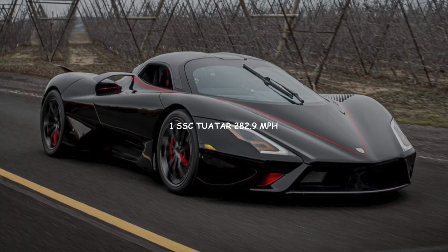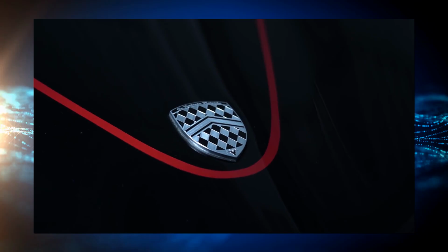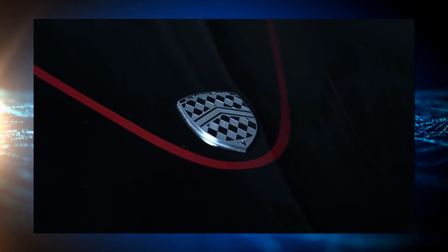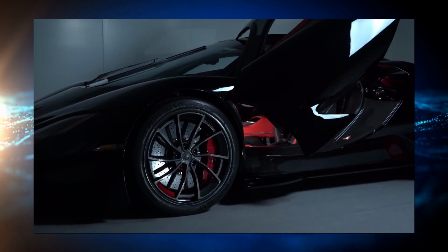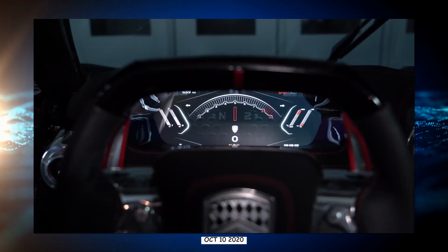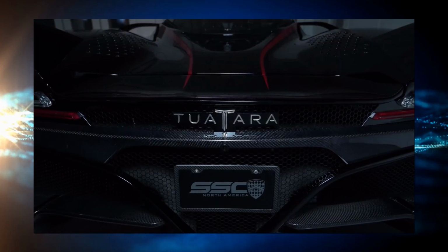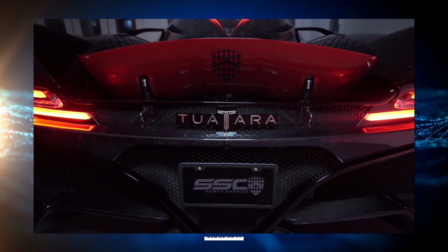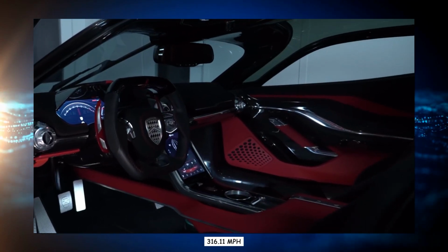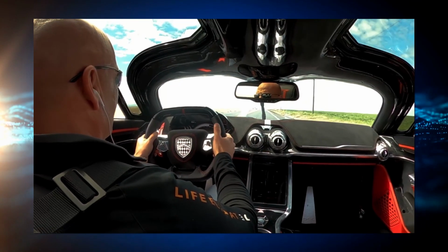Number 1. SSC Tuatara, 282.9 miles per hour. The SSC Tuatara has been in the news at least since 2011. The Tuatara, a supercar produced by American company SSC, not only outperformed the Koenigsegg Agera RS but destroyed it. On October 10, 2020, the SSC Tuatara managed to claim the title of the world's fastest production vehicle by clocking an average run of 316.11 miles per hour, also claiming the title for the first production car to break the 311-mile barrier. However, it appears that the record wasn't valid.